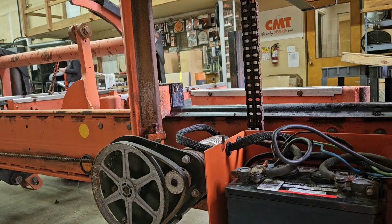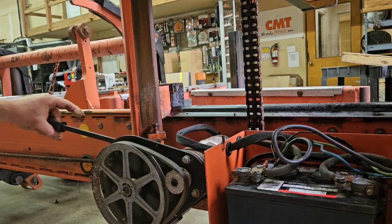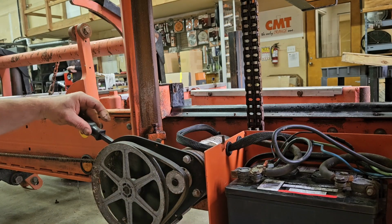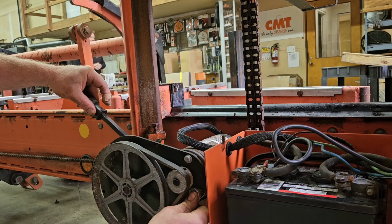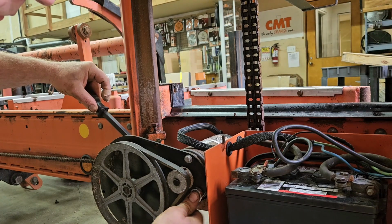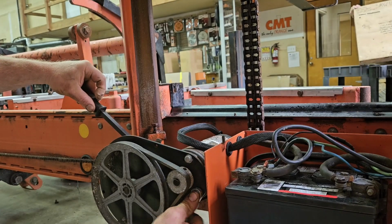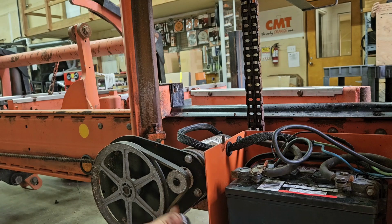It's a nice simple adjustment. All we need is our 7/16 wrench. Maybe. Hold on. Of course, it's in my pocket right where it needs to be. So we loosen up these 3 bolts, slide a pry bar in back, and snug it up. Much better.